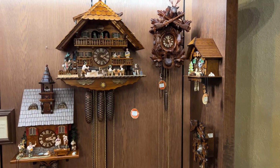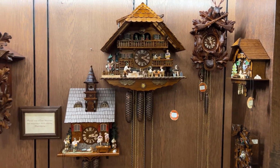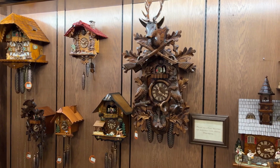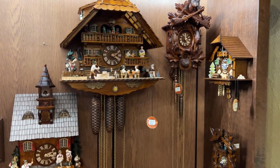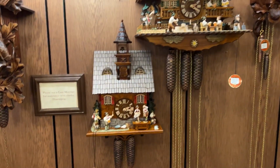All right, so every time we're in Epcot, we've got to stop in Germany and see the cuckoo clocks. Handmade. These things are phenomenal. Look how nice these are. We got one of these last year. Having it at the house, they're really awesome. Craftsmanship is incredible. Really like that one.